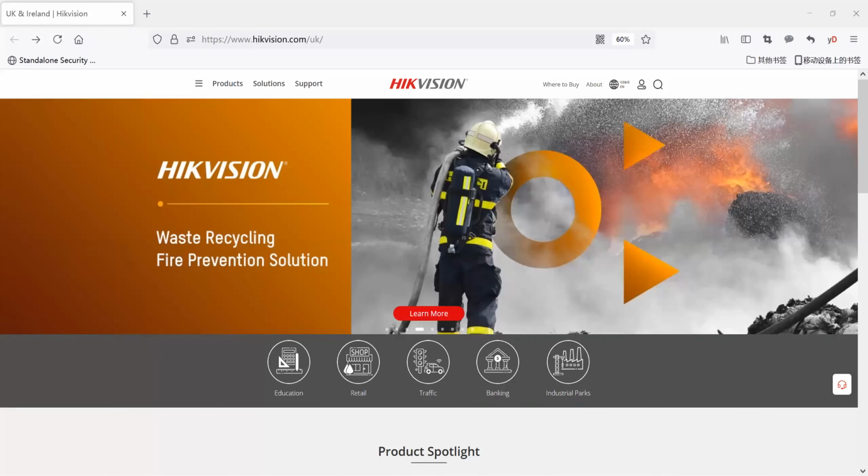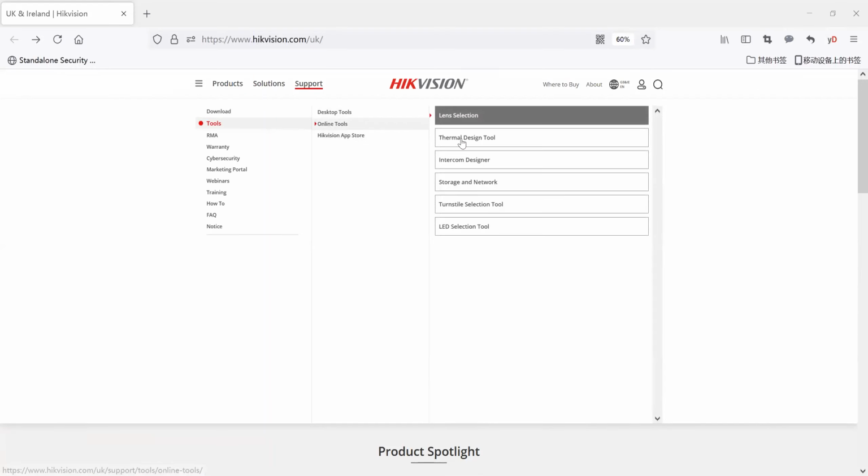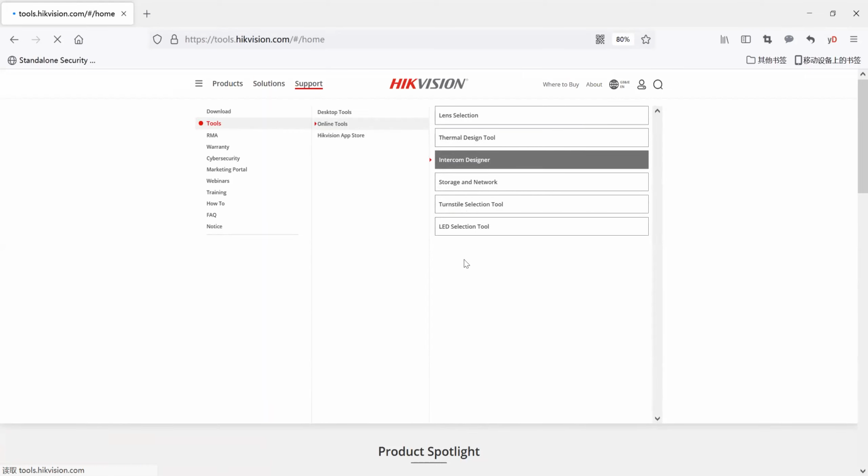Okay, cool. So now I'm going to show you how to use Hikvision online thermal design tool. So we have to find our online thermal design tool. If you go to the Hikvision official website and go to the support section, here is a tool, and here is desktop, online, and Hikvision app. So go to the online tools, and then select the thermal design tool on the page.